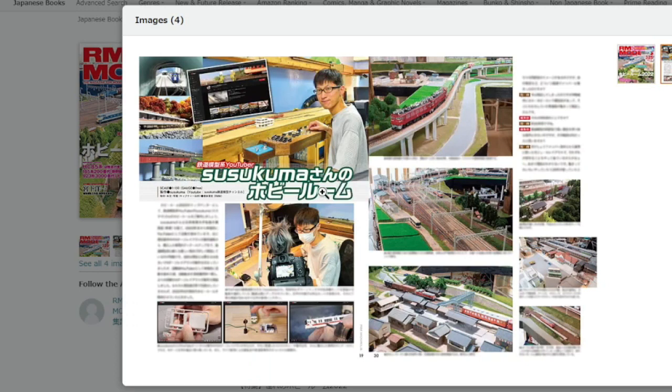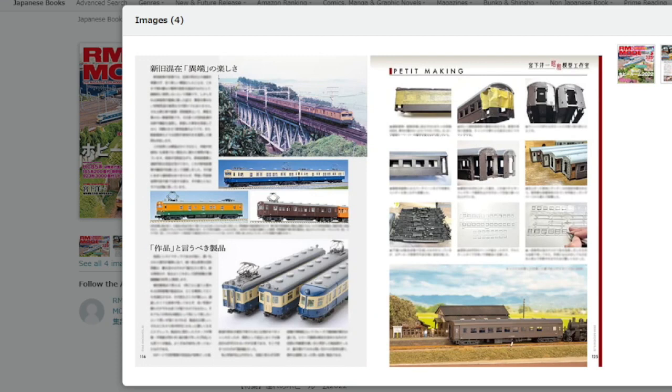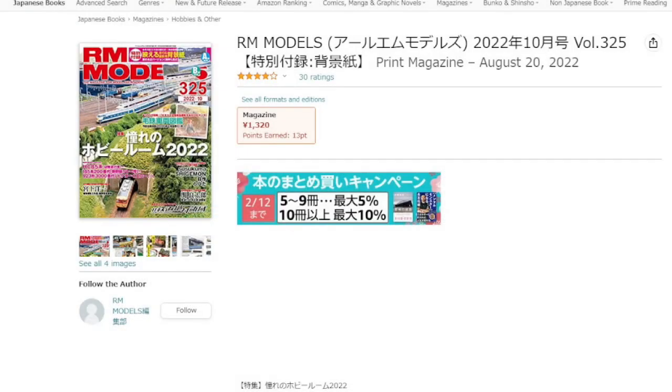So if you go here, you can look at these YouTubers easily, like Susukuma. You can just go on YouTube and see what he's working on. Another one here is Shigamon, another YouTuber. So yeah, this is one of the benefits of this magazine, that there are a lot of photos, and the magazine focuses on a lot of various types of models, from Western style HO gauge to light railway, narrow gauges, and more. So I think if anything, this is a book that you can really go in and search different.